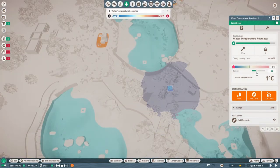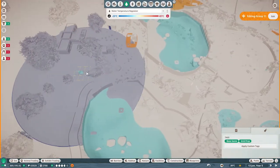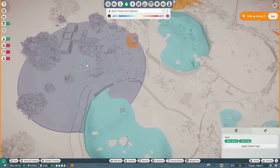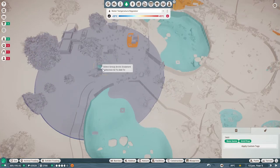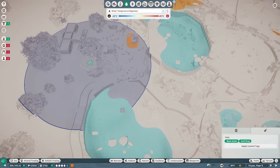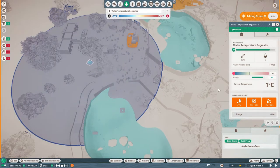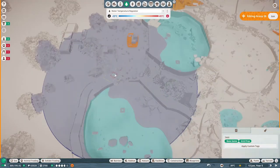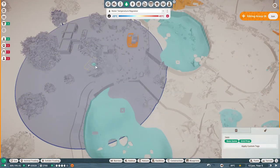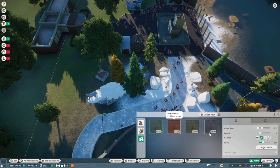Where's your range? Oh, ooh, not good. Okay, we need to move it. We want it to get these two. I'm pointing at my screen. You can't tell. We're going to hide it right here. All right, range. Okay, we might need to move it right there. And then we need to make a path going to it. We'll just hide it back here where nobody can see it.